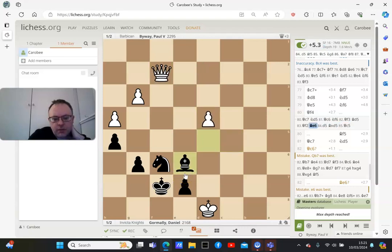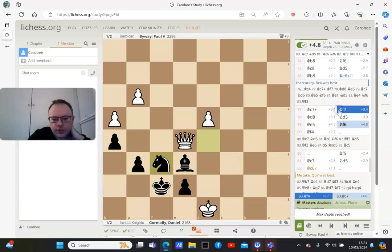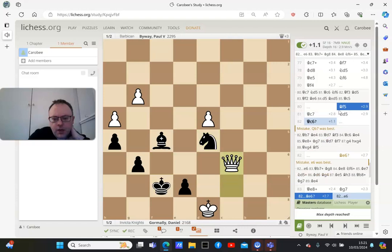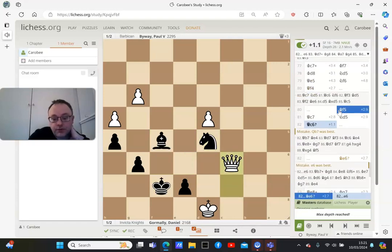Actually, I vaguely remember thinking about that in the game. That the whole thing is getting through to e7 somehow. Maybe I even saw a line like this. Maybe not this line in particular, but some lines like that. I probably saw it in the game. But I think he kind of woofed around and didn't really know how to break my defence. And e6 was improving my chances as well, interestingly enough.